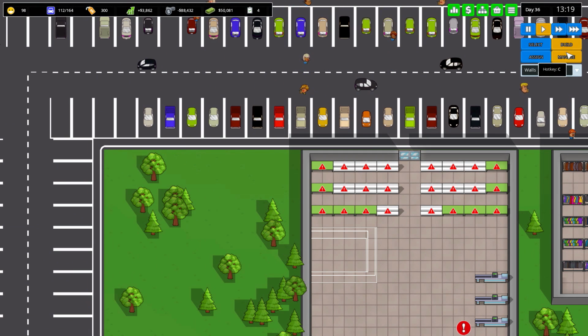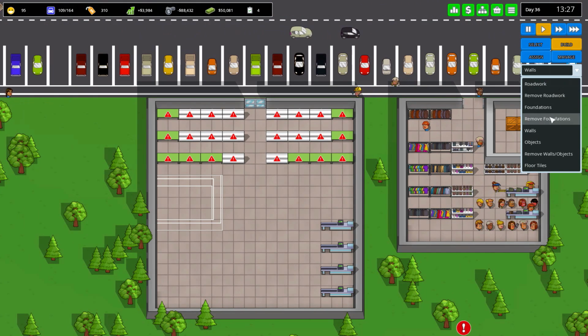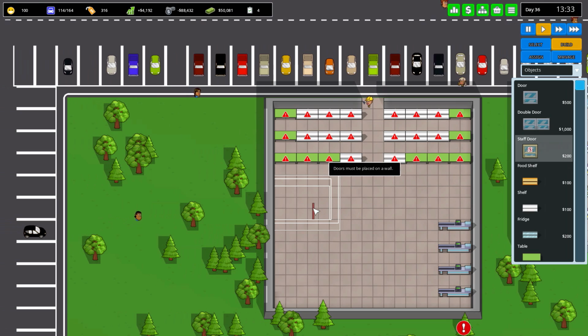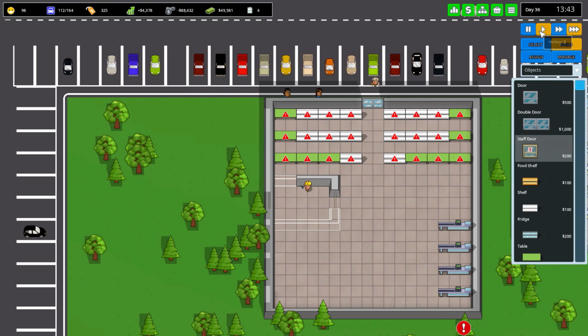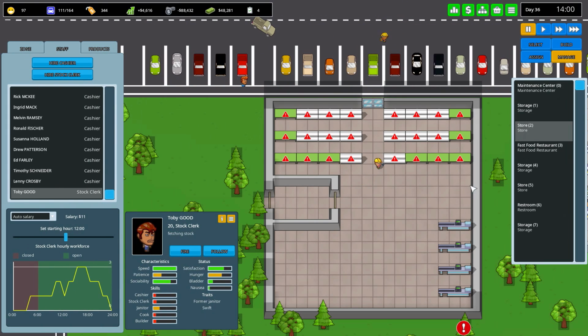Let's go and also set ourselves up a door. We need an employee door in and out, so let's go to Objects, and where my door's at. Staff door. So we'll have one up front and one in the back. Okay. And here's my builder. Do your thing. Alrighty, do your thing. Perfect. And now, pause this, let's manage, and let's set up ourselves a bid.